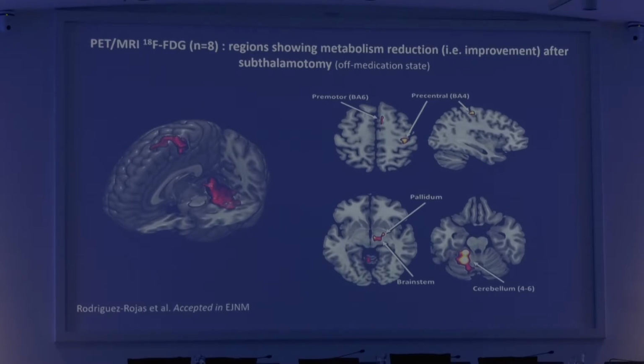So, what is the mechanism underlying this improvement? We did FDG PET to show the metabolism of the motor pathway, and what we saw was that the typical hypermetabolism related to Parkinsonism in the motor pathway was reversed. So the lesion decreased the metabolism, of course, in the STN, also in the GPi, which is the output of the STN, and also in cortical motor areas, which are the projection of the GPi. So the mechanism underlying this, again, is the reduction in this abnormal or excessive activity in the motor pathway of Parkinsonism.